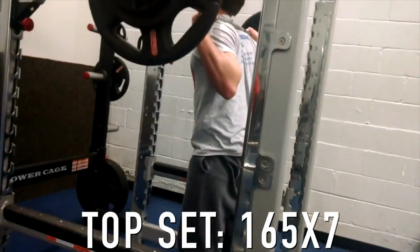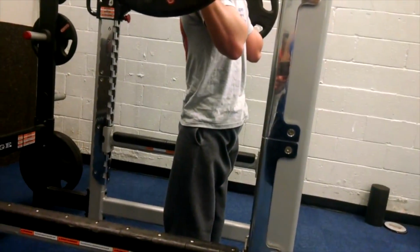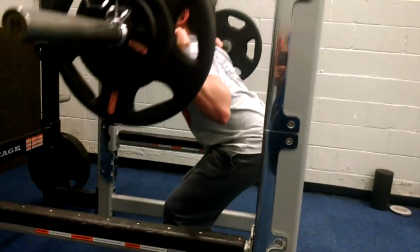So the first tip I can give you guys is squatting 2 times per week. This truly helped explode my squat. It's kind of like that saying, if you want to get better at something, do it more often. So you have to practice it a lot more. I wouldn't recommend just squatting once per week.